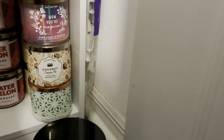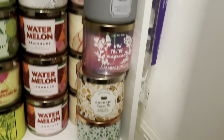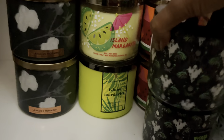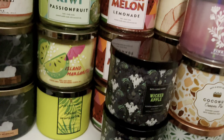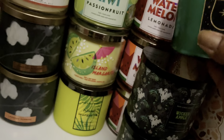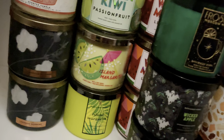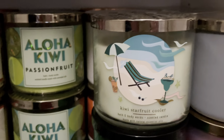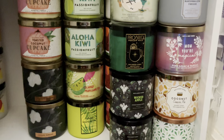Marshmallow Fireside. These over. Okay. So I have two Wicked Apple. Put them here. Yes, and I know my stuff is all mixed up. I have one Frosted Moscow Mule. Next, I have a Kiwi Starfruit Cooler. Excuse me. And what else we have here? One Pomegranate Lemonade.